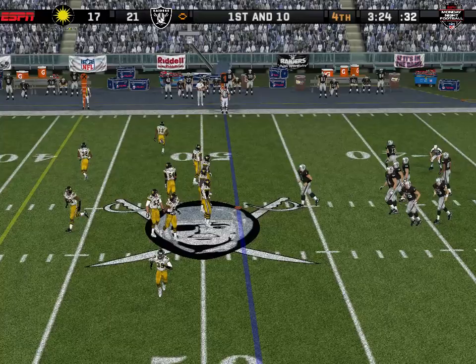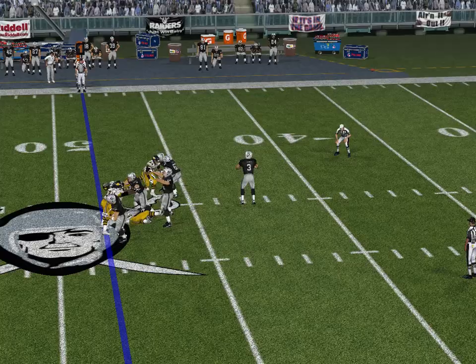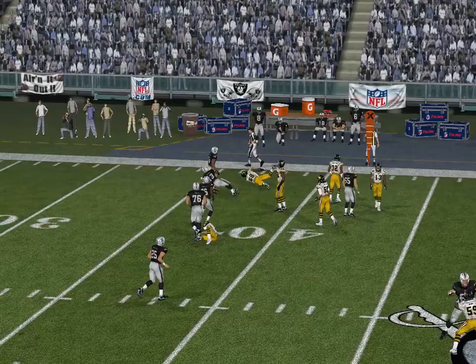Let's do our thing. Blue down, blue down. With the pass, and this pass is completed. Slips the tackle. Ellis is there for the tackle at the 37.